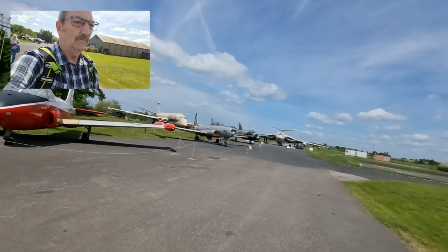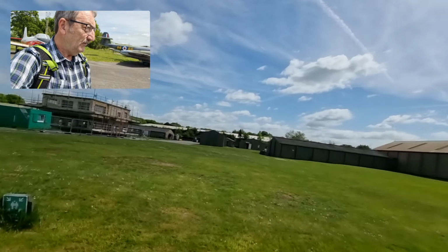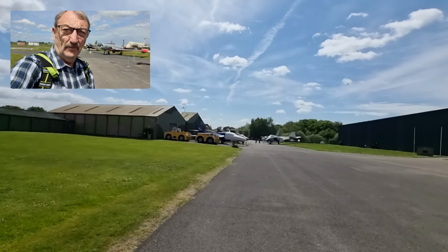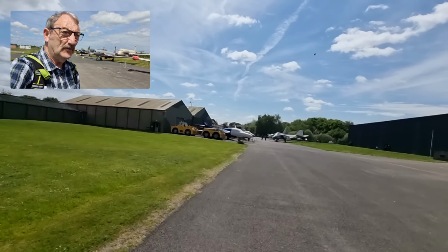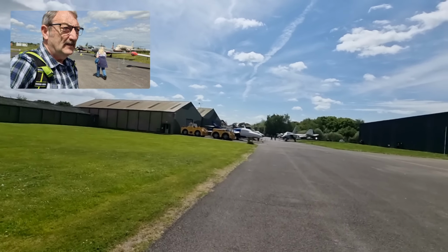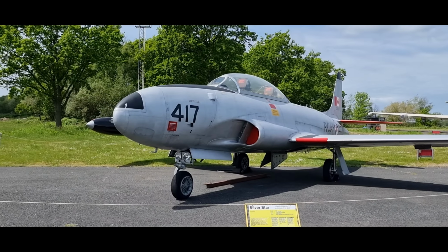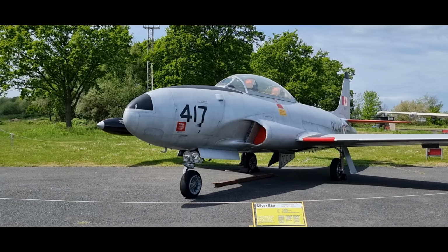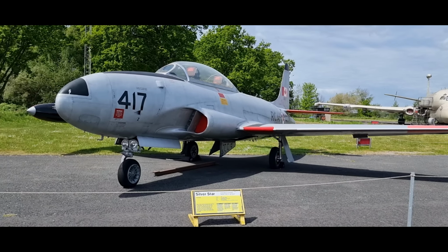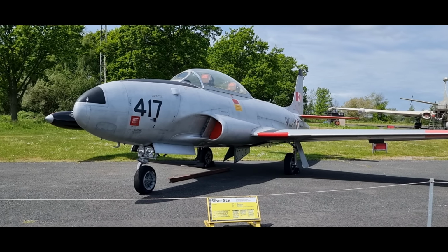Got the barracks over this side. Picked a nice day for coming round. We'll have a look around down that way in a minute. There's a couple of Tornadoes down that way. Silver Star trainer jet, from the Royal Canadian Air Force.